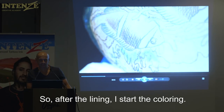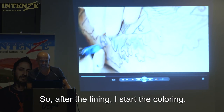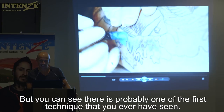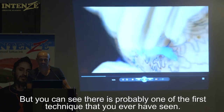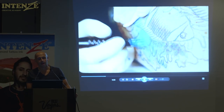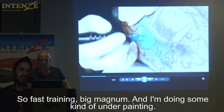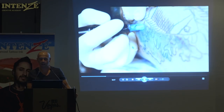So after the lining, I start the coloring. What you can see there is probably one of the worst techniques you have ever seen. But despite that, I really like to start like this. It's a fast running big magnum, and I'm doing some kind of underpainting, very roughly.